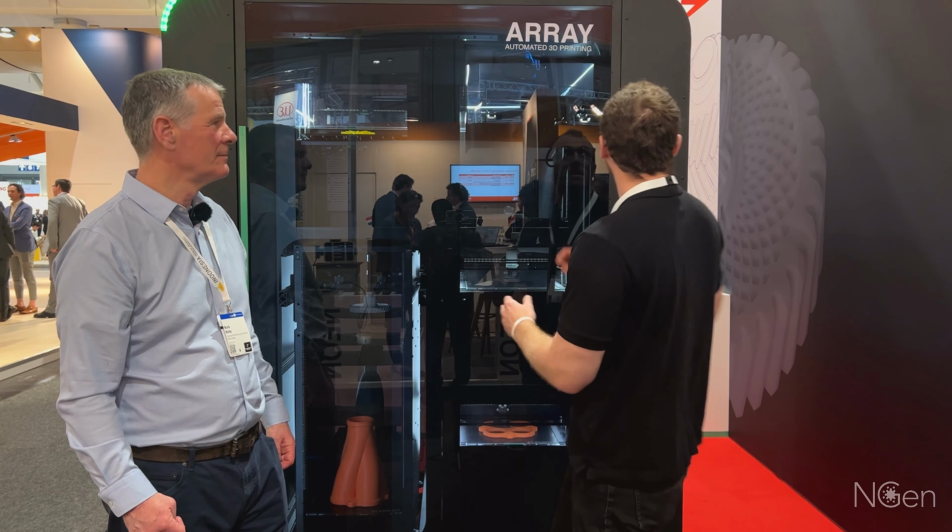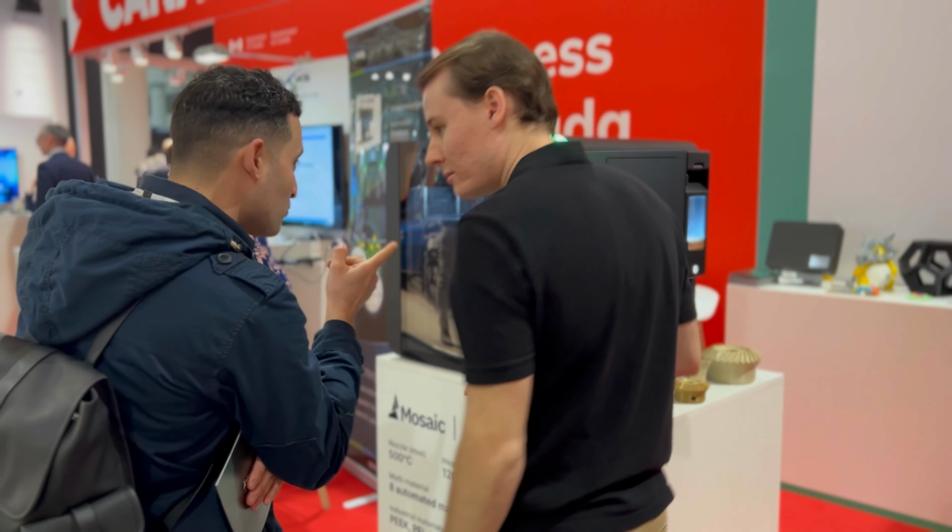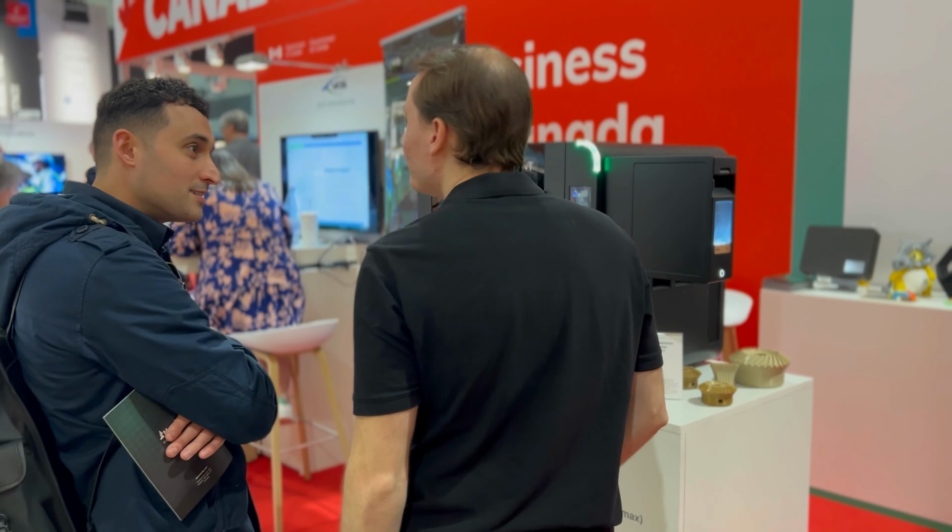Yeah, first of all, super lucky to be here. Really appreciative. We actually worked with one of the government organizations called NGen on this Array project. So this really wouldn't exist without the support of NGen, and they were kind enough to invite us here to be part of the Canada booth. So we're able to show Canadian technology off to the manufacturing world.